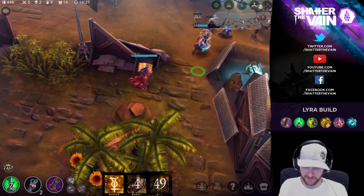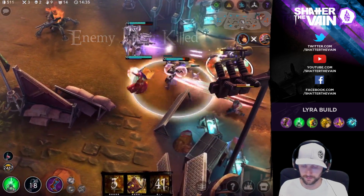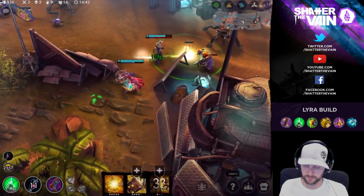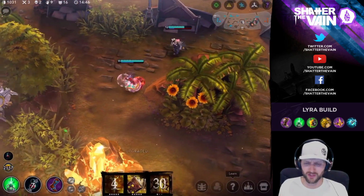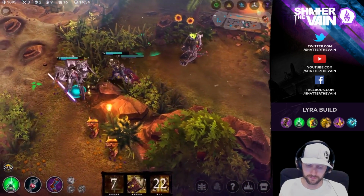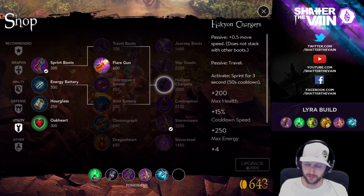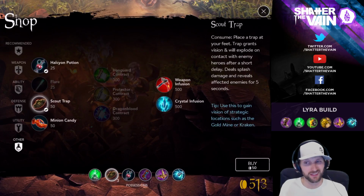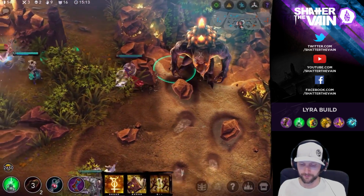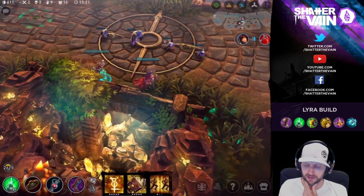Damn, we didn't get anyone. Oh, Sky went in. I stole from your Vox. Alright, do we have enough for Storm Crown? Nice. I think we want the War Treads, but I want Scout Traps. We do need our Tier 2 boots, though. Would be nice. Trying to get the Scout Traps down in like the key spots here.